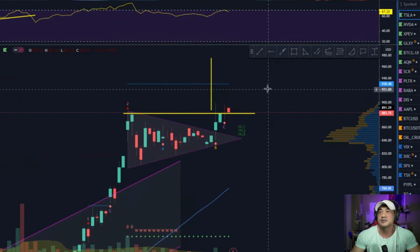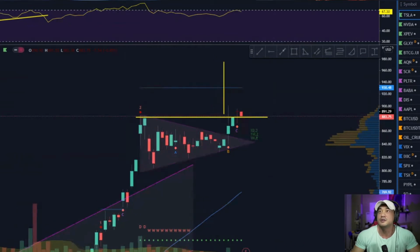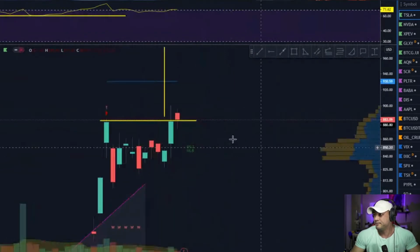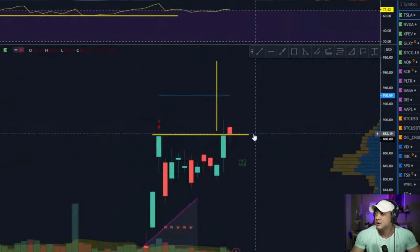Let's take a look. So this is the 4-hour chart. Let's start with the 1 hour. So Tesla's obviously closed at its all-time high today, even though it closed lower than it opened today, the close was still its all-time high. So this is a very bullish sign.